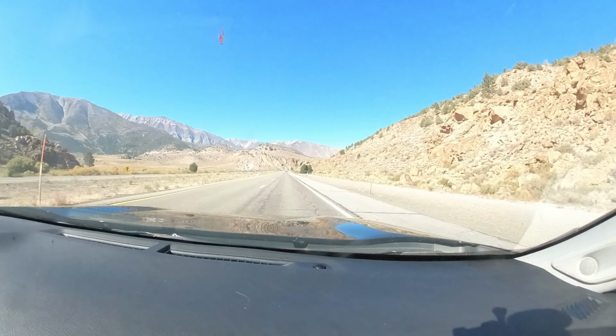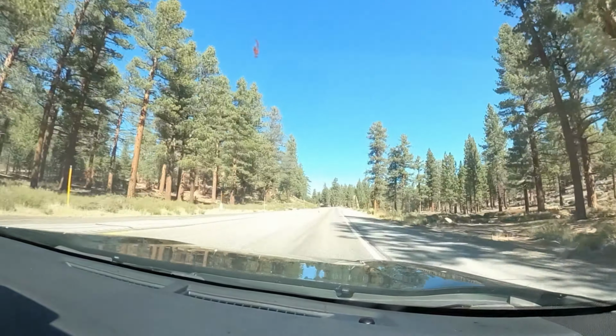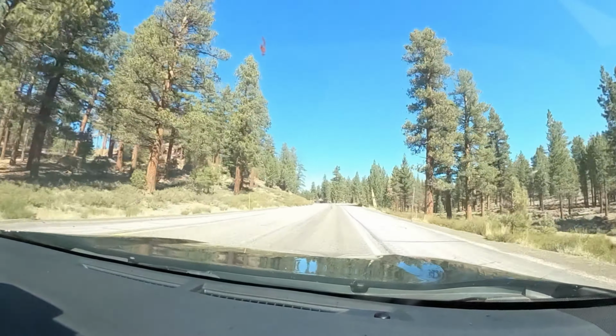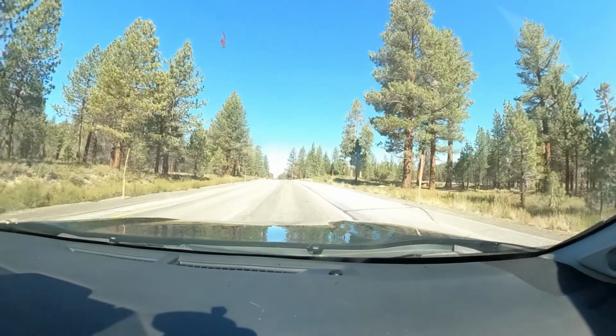Between Bishop and the upcoming town of Lee Vining is the turnoff for the Mammoth Lakes area. In the distance, just to the left of the screen, is Mammoth Mountain, home to Mammoth Ski Resort. We've just passed Mammoth Lakes, and now we're getting close to Lee Vining.